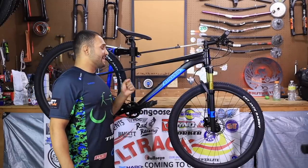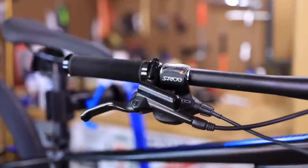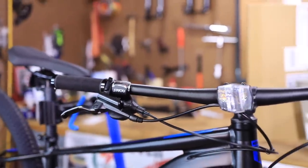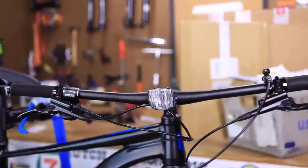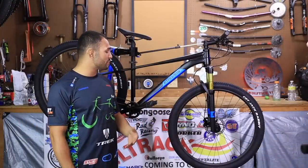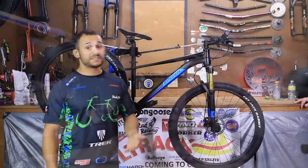Let's talk about these hydraulic brakes. Now, they are unbranded, but in my opinion, again, Kevin and Brandi also thought the same thing. They look very similar to the MT200s that you can get from Shimano for right around $100. And the only thing that looks a little bit different from the MT200s is where the bleed valve is located on both of the calipers. Now, those are tied together with a front and a rear 160 millimeter rotor.